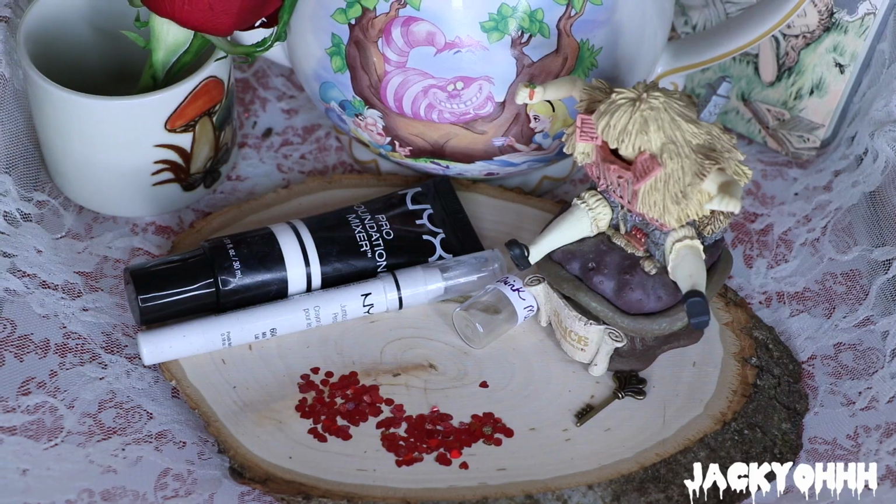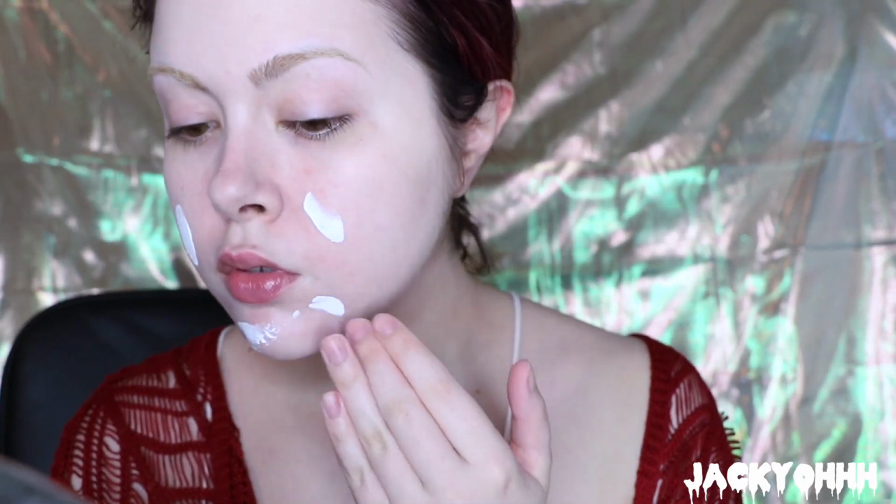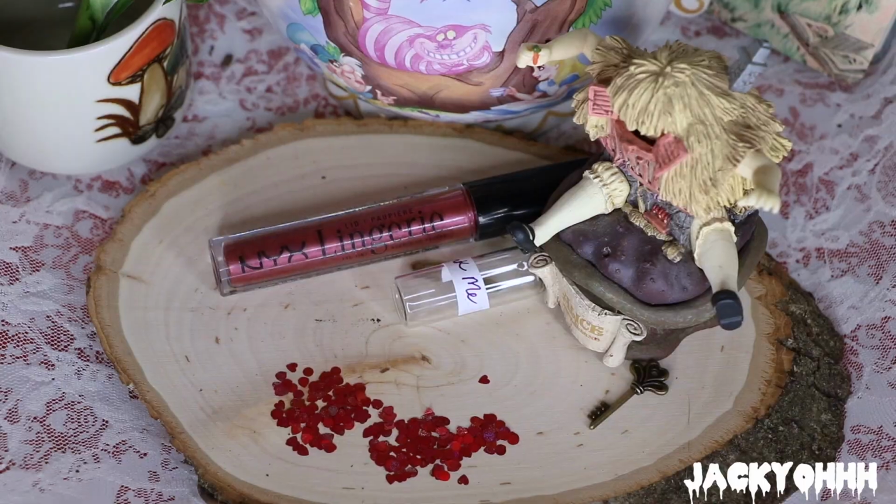Okay, so I'm taking the NYX Angel Veil Primer and putting that all over my face, and then I'm also putting the NYX Color Correcting Liquid in blue, and I'm putting that all over my face. Then I'm taking the NYX Pro Foundation Mixer in white, and I put a coat of that on my face as well as my neck, and I also took the NYX Jumbo Pencil in Milk, and I put that on my face too, just to make it more intensely white. I slicked up my eyebrows with some glue.